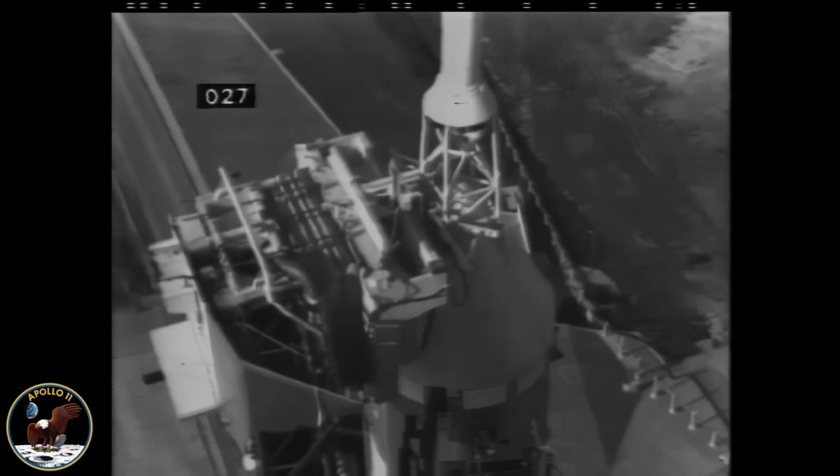This is Apollo Saturn Launch Control. We've just passed the 56-minute mark in our countdown. We're still proceeding in an excellent manner at this time. All elements reporting in that all systems continue to look good at this point. We're still aiming toward our planned liftoff at the start of the lunar window, 9:32 a.m. Eastern Daylight.